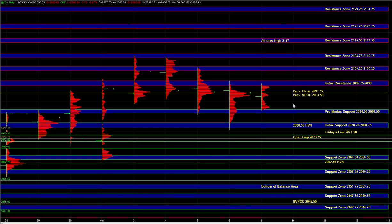So in the overnight session, we saw that ES failed at Friday's initial resistance zone and put in a pretty decent pullback, which shows a lack of strength, at least on the smaller time frames. Overall, the bigger picture bias continues to be bullish.